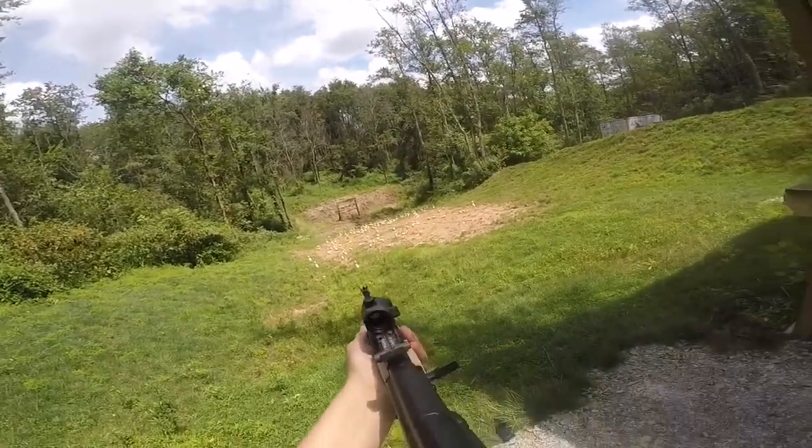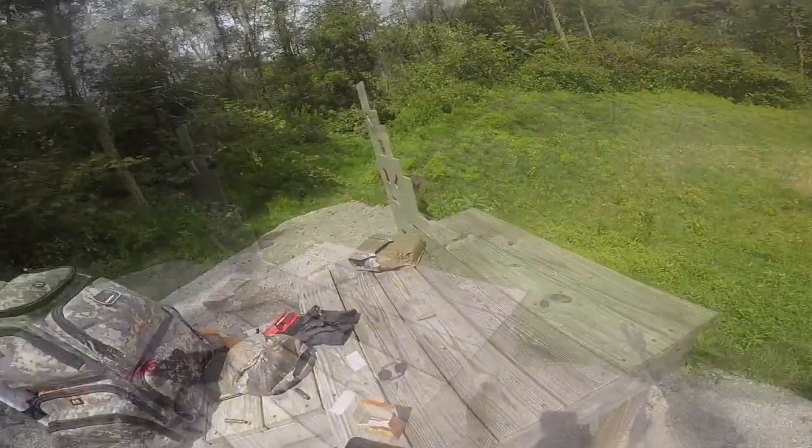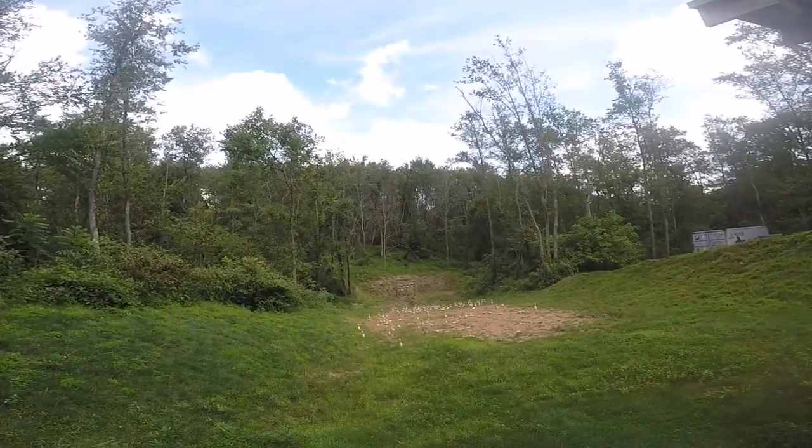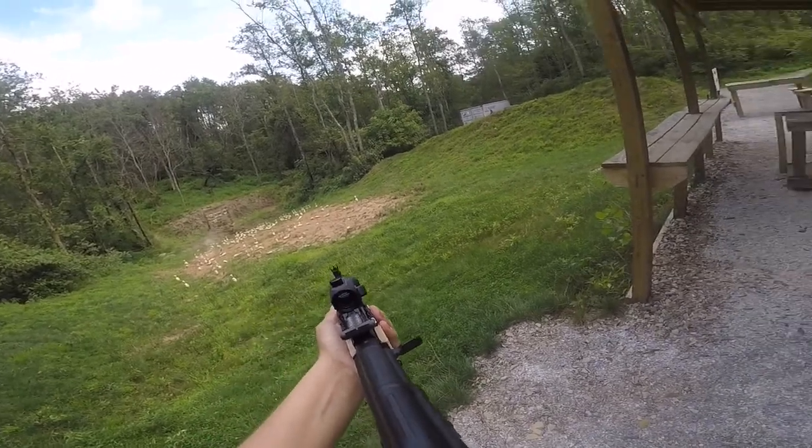So what we're going to take a look at today is my Bulgarian AK-74M. This is an Arsenal SLR104FR. It is a stamped AK-74M. I have done some upgrades to it. We'll talk about that more in a minute.